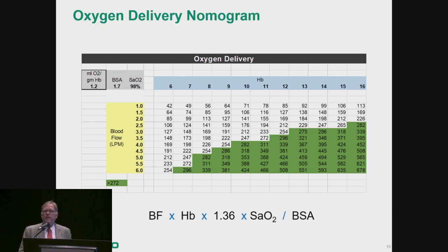So in my practice for years, we used a cardiac index of 2, because we did everything we could to maintain a high hemoglobin on bypass. So we thought we were doing a really good job back then. Well, when you look at a BSA of 1.7 and a cardiac index of 2, that would give us a flow of around 3.5 liters per minute. Well, what that means is I would need a hemoglobin to achieve a 272 delivery of about 11. That's a strong hemoglobin on bypass. For a small patient that would have a flow rate like that, it's pretty challenging.